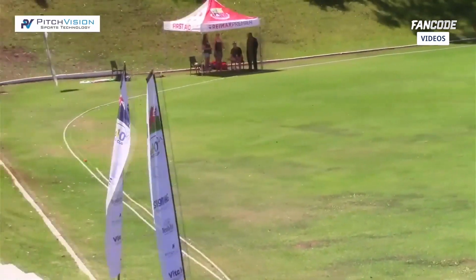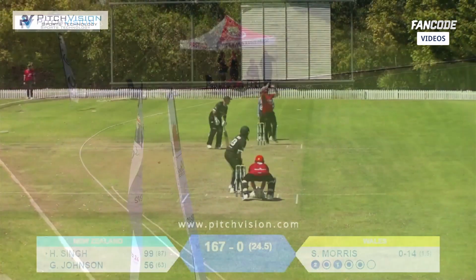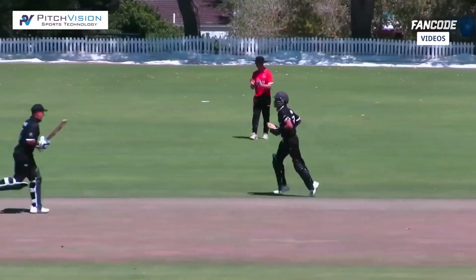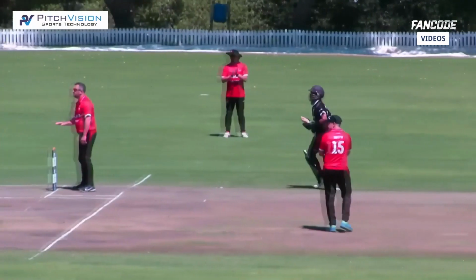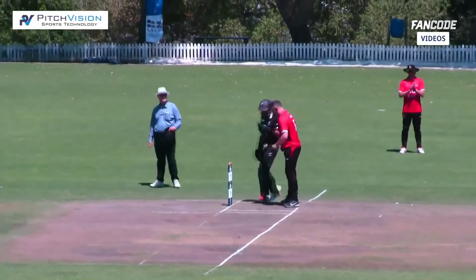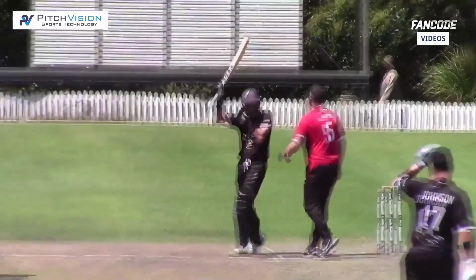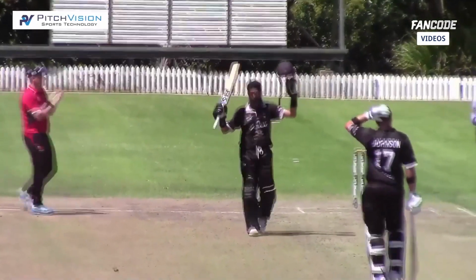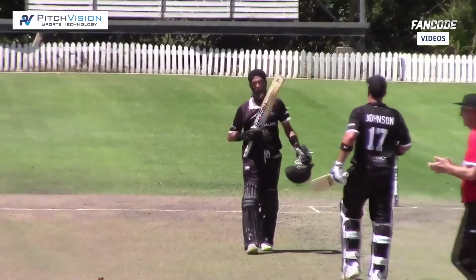Goes extra cover for 4. Another boundary for Hardeep Singh. He's up to 99 now. This time he gets it down the ground to long on. Brings up his century. Fantastic innings from the New Zealand opening batsman. He's been hit on the head earlier. He's recovered from that, but he acknowledges the crowd, looks up to the sky, kisses his bat.